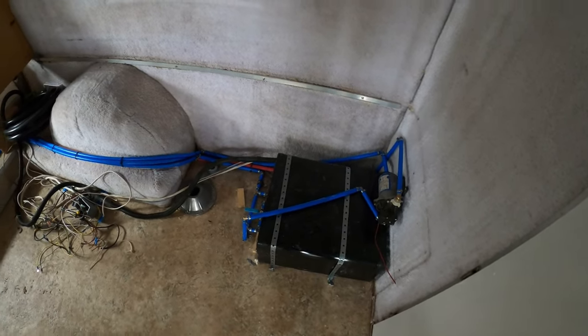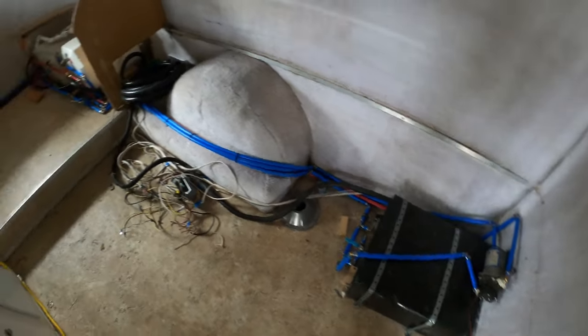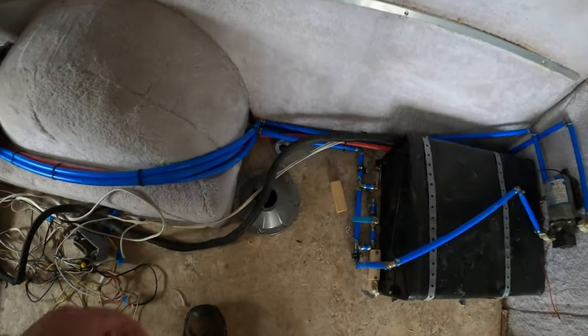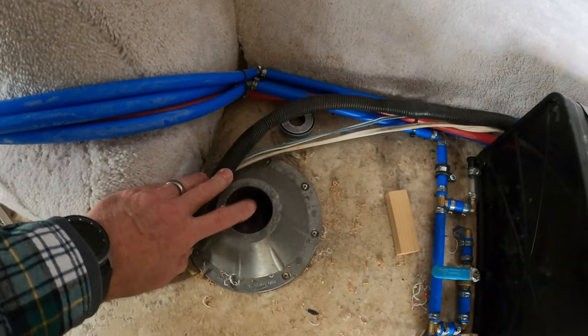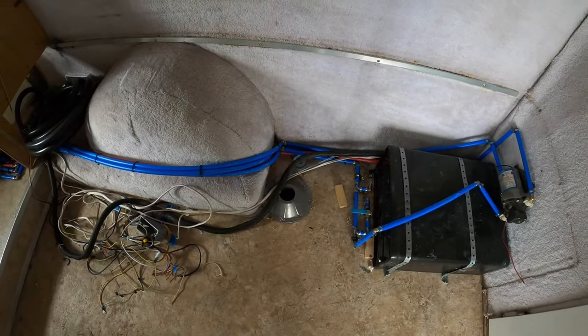When everything is finished though, you won't see any of this. There's going to be the seat bases for the dinette here, and there'll be one over here over this hump. And you can see this device on the floor. That is where the rod goes in that supports the dinette table itself.